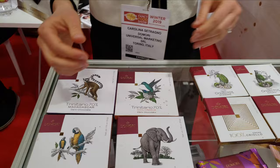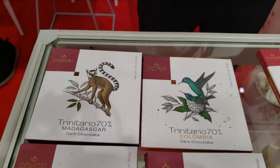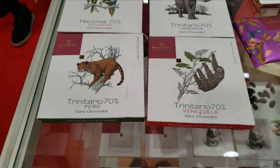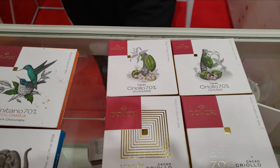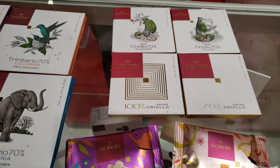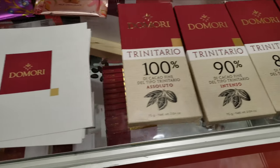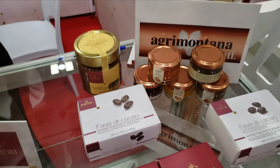I'd love to show all the fun stuff that I find. Okay, cool. Okay, so we tried the Madagascar before, right? We tried Madagascar, and now we tried Peru. Okay, I have to say I like the Peru better. Yes? Mm-hmm. Madagascar is very unique. Tangy. Yes. So, for example, it's my personal favorite, but it's my colleague's least favorite, because it's so peculiar and unconventional.